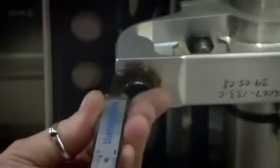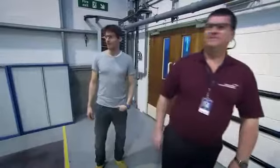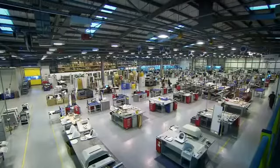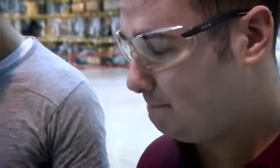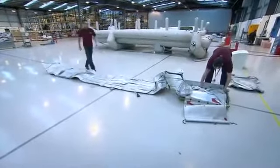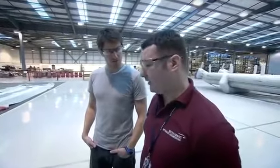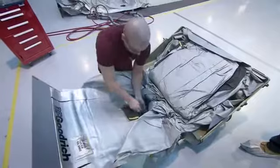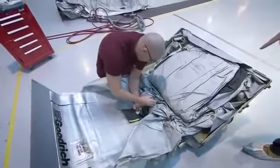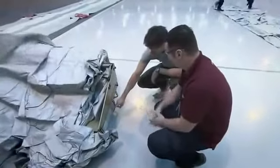So all 12 chutes are sent to the interiors workshop for rigorous testing. Wow, it's huge. Here, specially trained engineers like Michael Wake ensure that the slides are leak-free and inflate at incredibly high speeds. Basically, they've got to open up within a certain time limit, which on this particular unit is 3 seconds. So what's the process behind inflating one of these rafts? The door opens, and then the cylinder charges to 300 psi.